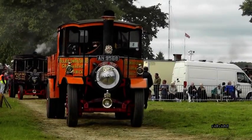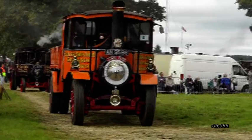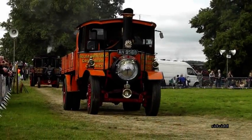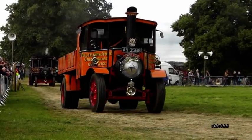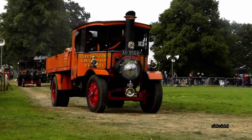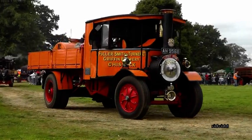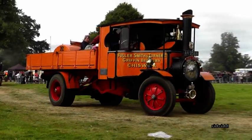New to Fuller Smith & Turner at the Griffin Brewery in Chiswick. Of course, Fuller's Brewery is still down that way, isn't it, I believe, in London. And in the 1940s, it passed to T.T. Fountains of Amersham, who took the wagon into preservation, and it was purchased by the present owner's father in 1987.